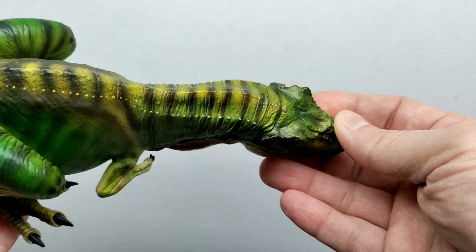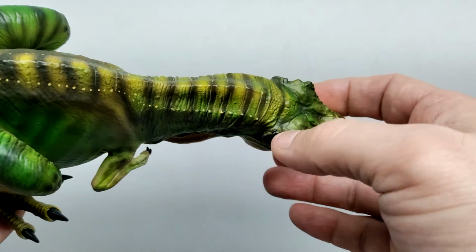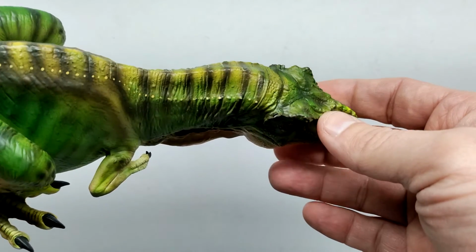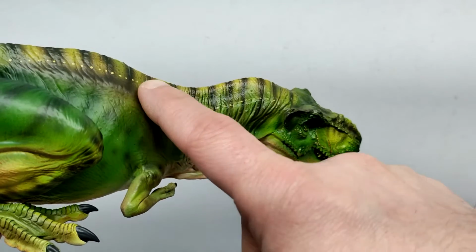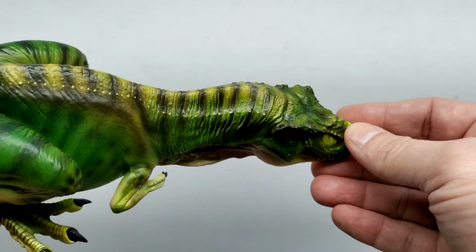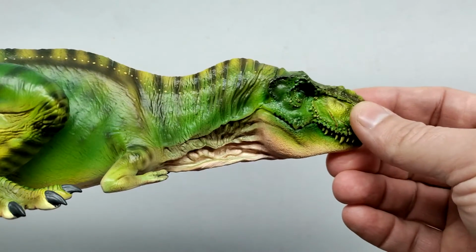Of course, we have the yellowish tone here moving along the back of the dinosaur, as well as those dark stripes, again, those black and dark brown stripes moving through. We even have a line of osteoderms moving down through the course of the T-Rex that have been painted out with a yellow that follows along the back of the dinosaur.